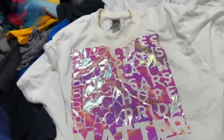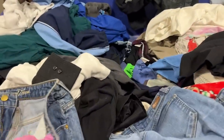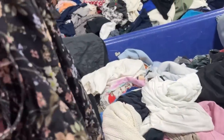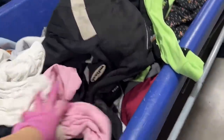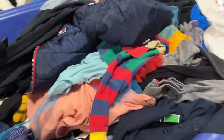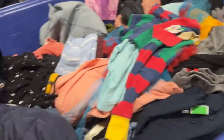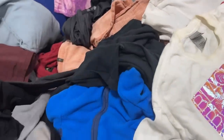Cute. Black Lives Matter. Nice shorts. Dress. Medium. All the clothes, the dress, Tommy Hilfiger kids jacket, and a swimsuit top.